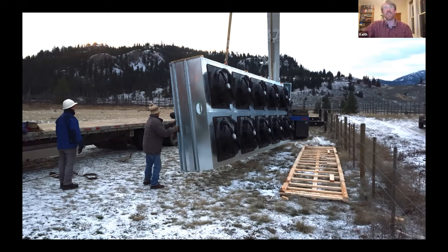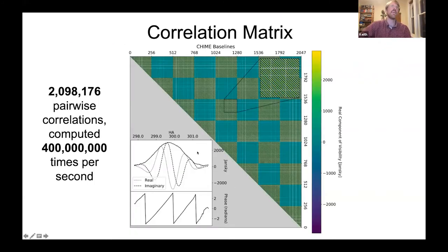The output of that, the way the telescope actually sees the sky, is this thing, this correlation matrix. And all this is showing is, for every one of the 2,000 inputs, because each detector has two polarizations that it's sensitive to, so 1,000 detectors times two, what is the time lag compared to every other one? If you work that out, 2,000 things that you have to calculate the time lag between every pair of them, that gives you just over 2 million correlations that you need to do, and you need to do them 400 million times a second because of the bandwidth that we're sensitive to, which is why we need this massive cluster of GPUs.